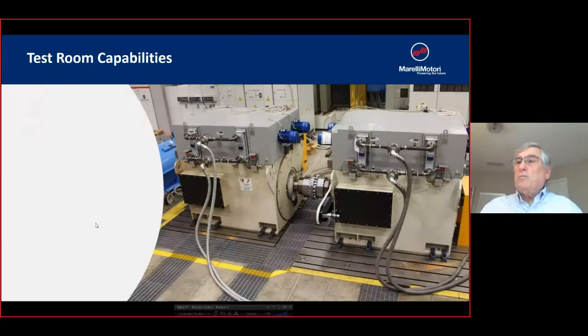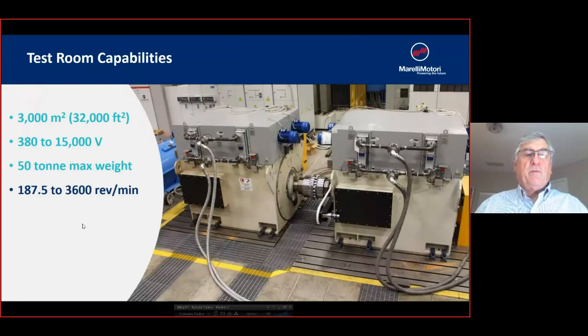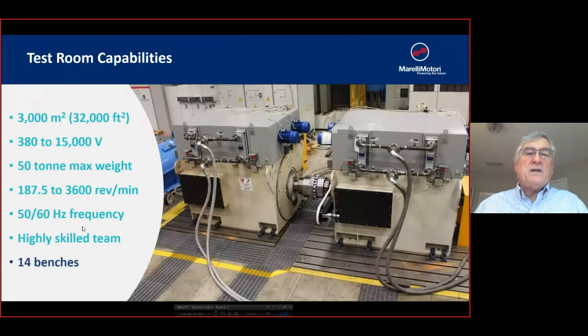Okay, as I said, I'm going to finish off with our test room capabilities. Test room in Italy is 3000 square meters of floor space, 32,000 square feet. They can test machines, both motors and generators, with voltages from 380 to 15,000. The maximum weight of machine that we can lift in there is 50 tons, which is considerable. The speed of machines that we can test is all the way down from 187 up to 3,600 revs per minute. The low speed machines are likely to be hydro generators. Frequency can be 50 or 60. We've got a great skilled team and 14 benches, so we can do a lot of testing at any one time.